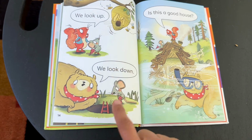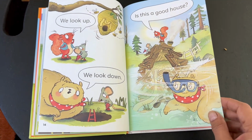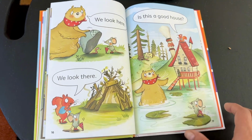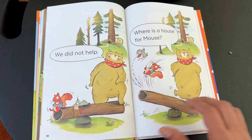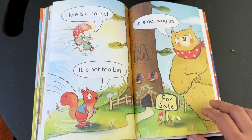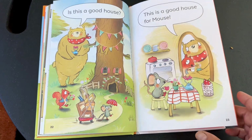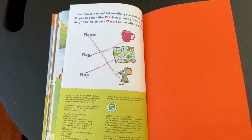Oh, they're looking up. Oh, they are looking down too. And Squirrel is somewhere else. So many homes to choose from, huh? Wow. They go and see some more homes. That's what you have to do, right? You have to go and find the home that you like. You have to go and look and look and look and finally see what is it that you like. This is going to be a fun story, I think, to read. Let's start, guys. Now that we have seen the book, I know some of you have already found the letter, huh? Let's start reading the story.